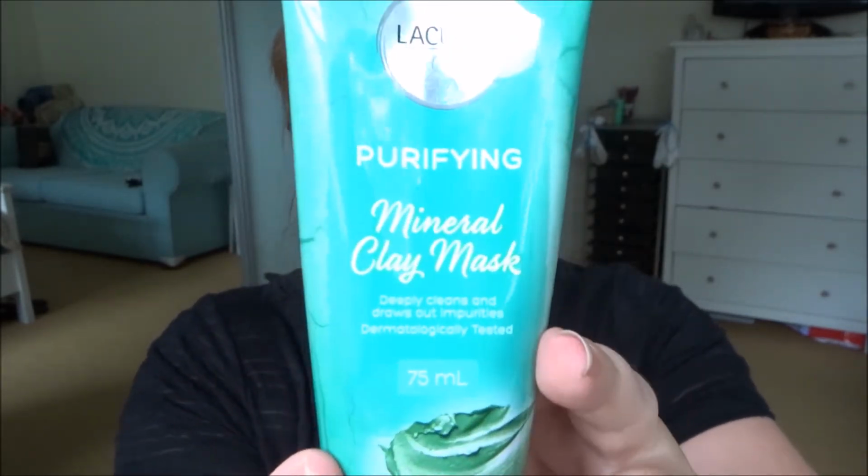What's wrong with my camera? Clay masks in general, not specific to this one. This is just the one I have been using because Aldi brought it out a few years ago and it was cheap, so I bought it. They brought out a warming mask one last year and I have only used the first one and I really don't like it. I find it really does plump my skin, but it just sends me too oily. This is my last tube of it, which really sucks because it's cheap. But I'm going to try, is it the L'Oreal ones that everyone raves about? I'm going to try those next.